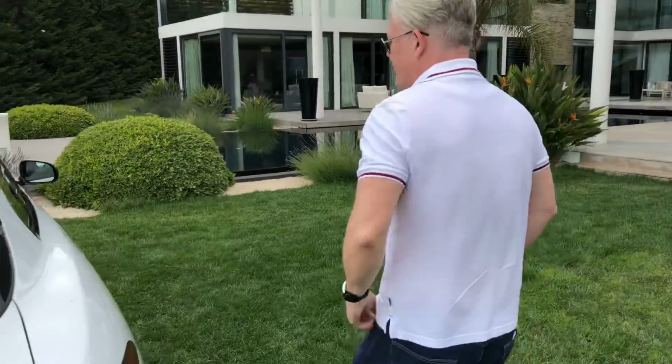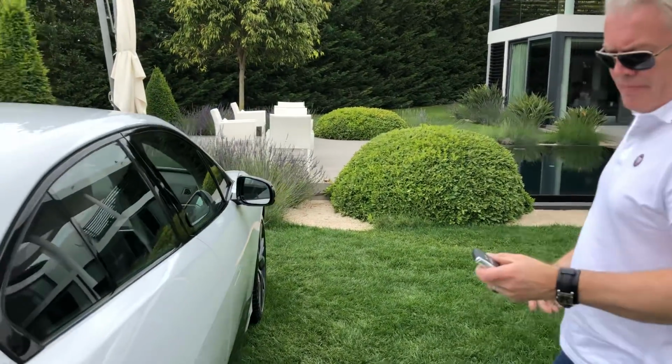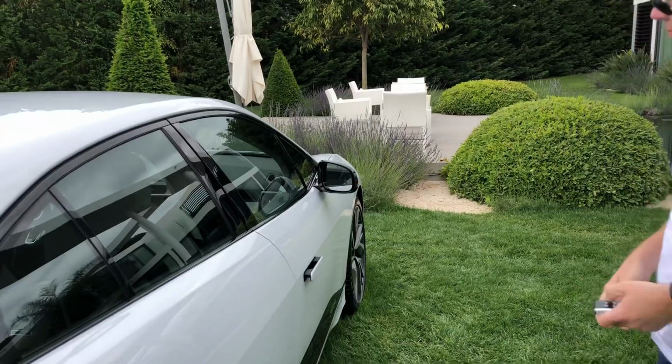Now on the interior... Yeah, why don't you go on, I'll go in the passenger, you go in the driver's, because that's the more interesting side.